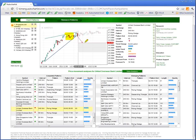And the outcome of this pattern was not so interesting. Well, I guess in a way it is interesting, but not what we expected. After the breakout, the price went sideways.